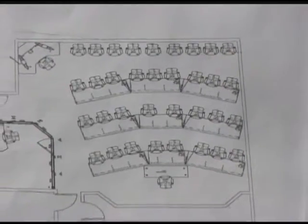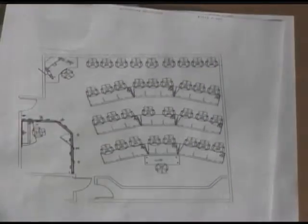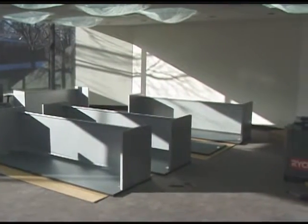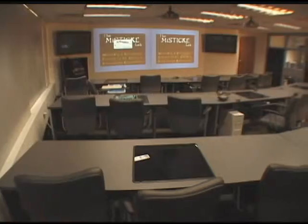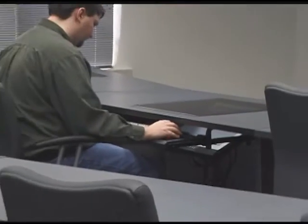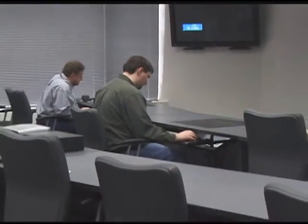So we put in a series of tables that gradually tapered as they went farther out into the room, and allowed, as the chairs are lined up, so that no one person's blocking another person's view to the front. So it gives the same effect without near the expense that we would have had on a sloped floor. It works very well for us. We're very happy with it.